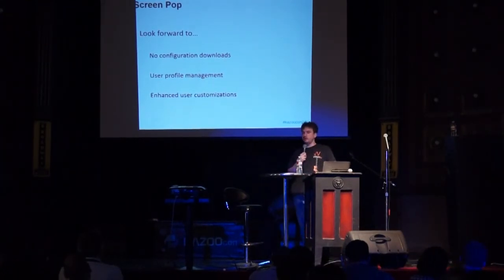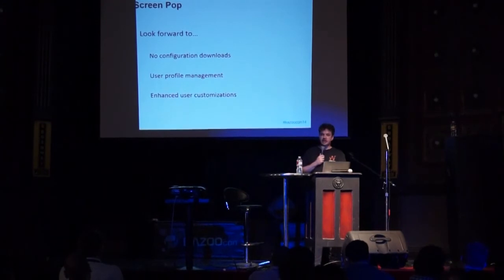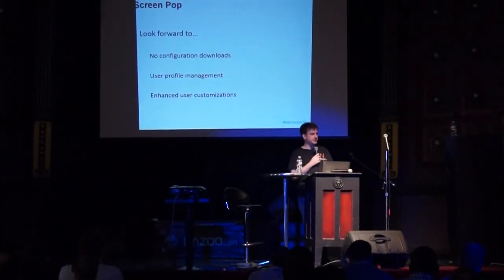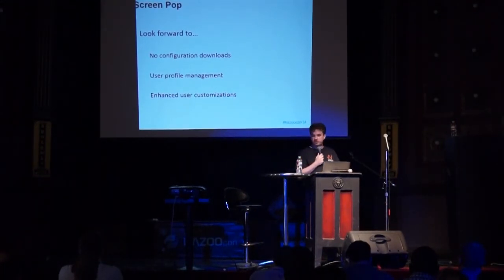And where we're going with this is we're targeting a no configuration download. For instance, if you could sign into the user portal, click download my screen pops, and it was just an exe, you double-clicked it and it was running or it installed, but you didn't have to punch in any of that information you just saw, that was configured when you downloaded it, that would be pretty awesome. We want to extend it further with some user profile management, turn on and off call forwarding, voicemails, those kinds of things, and some enhanced user customizations, like when to do screen pops, and things like that.